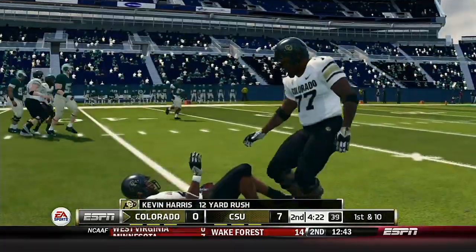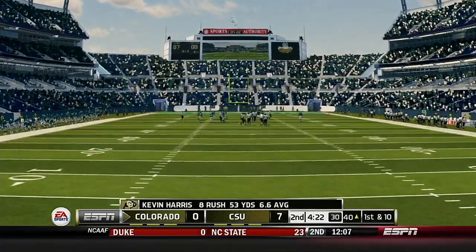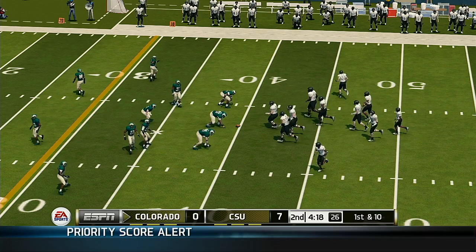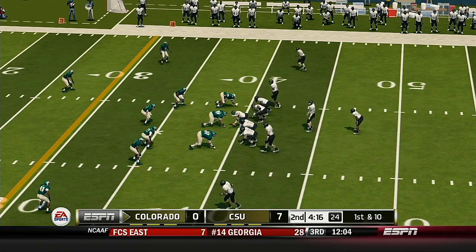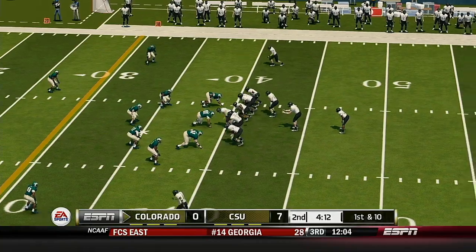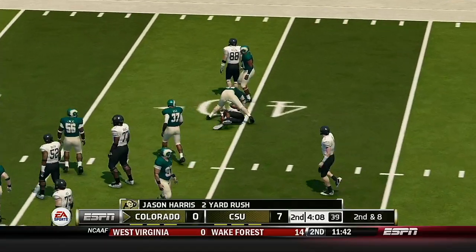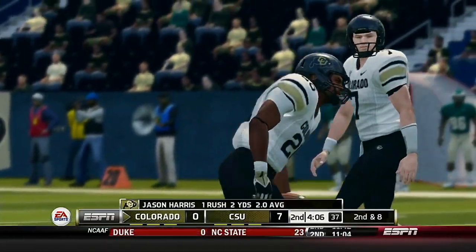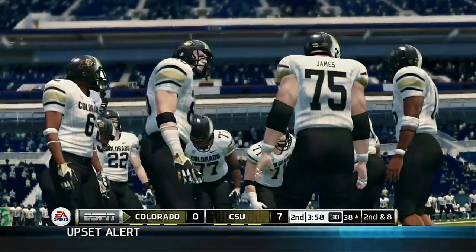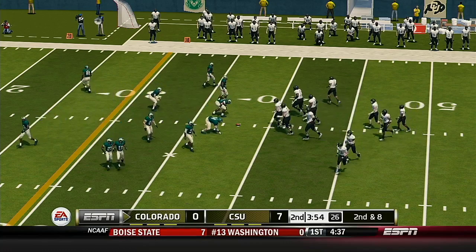Bring him down at the 40-yard line. That's good for a gain of 11 yards. That makes it first and 10. First down, 10 to go. Ball on the 40. Tackle made around the 38-yard line. That's good for a gain of 2 yards. That makes it second and 8. And this play is number 8 on the drive.